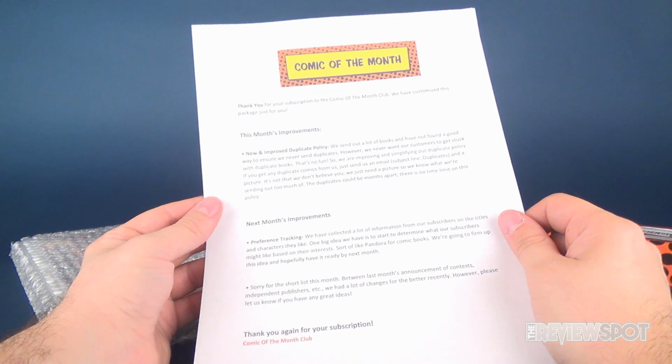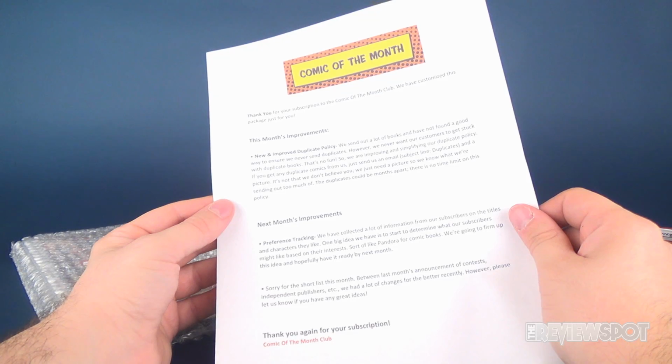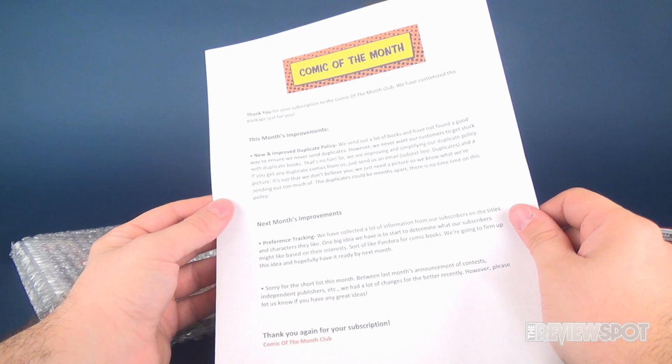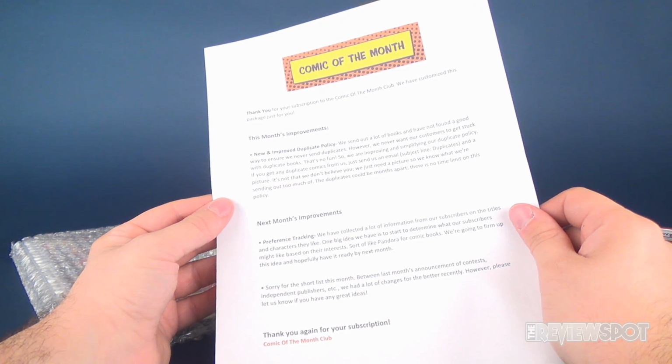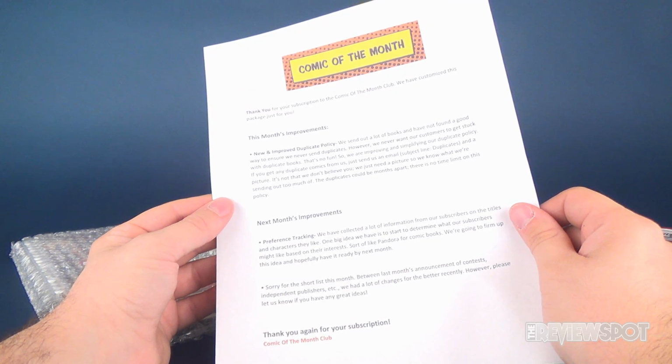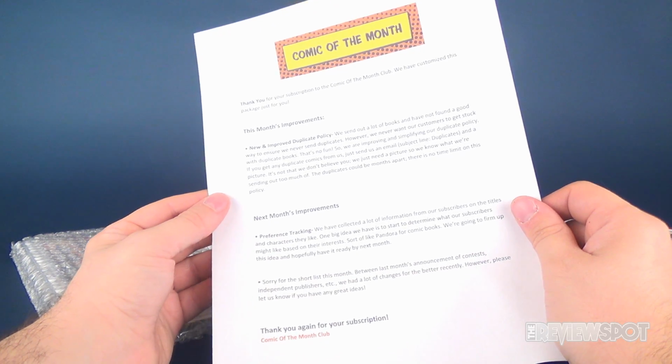So this month's improvements feature, new and improved duplicate policy. We send out a lot of books and have not found a good way to ensure we never send duplicates. However, we never want our customers to get stuck with duplicate books, that's no fun. So we are improving and simplifying our duplicate policy. If you get any duplicate comics from us, just send us an email, subject line duplicates, and a picture. It's not that we don't believe you, we just need a picture so we know what we're sending out too much of. The duplicates could be months apart. There's no limit on this policy.